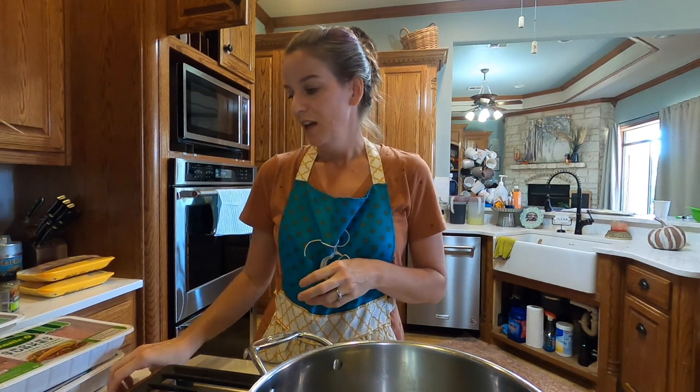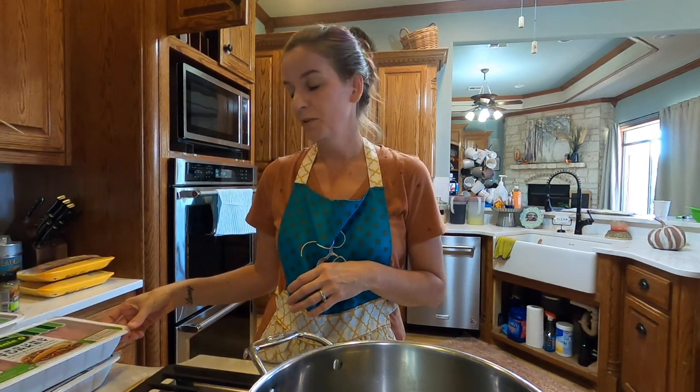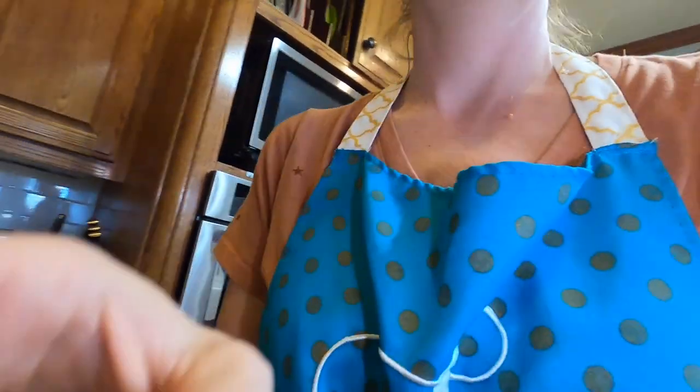And we only use the ground turkey for tacos and taco salad. It's kind of the only thing we use ground turkey for. So if there is a recipe you want to suggest to me, I would love to try it. I know you can substitute ground turkey for ground beef, but that's kind of the only thing that we tend to use it for.